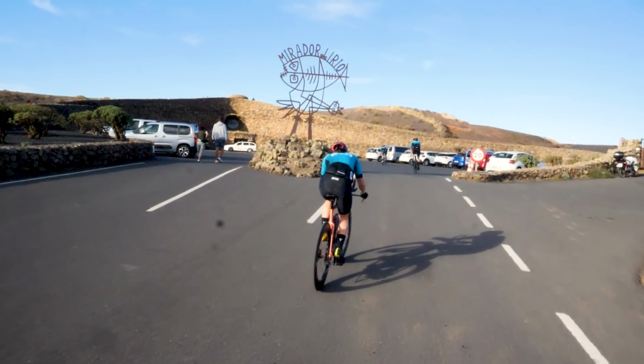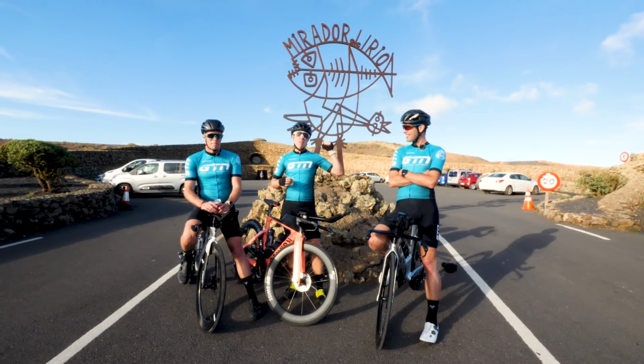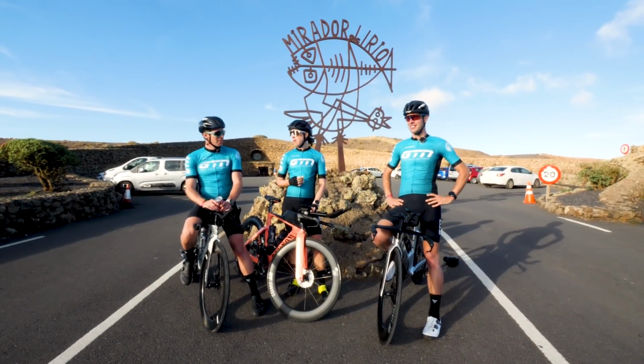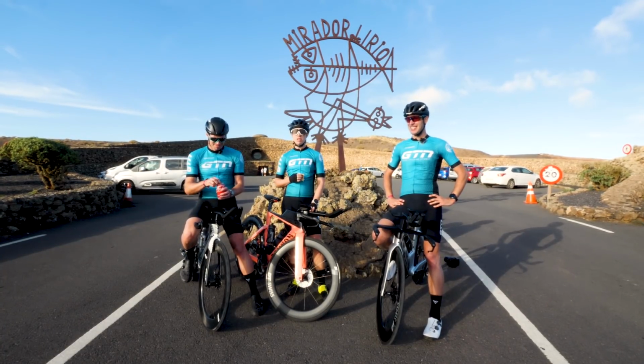Wow, 110k in. That means 30k to go. And we're at the top of a hill. Yeah, Mirador del Rio. Good place for a sundowner. I think I'll have a can of Coke. Yeah, quite envious. We can come back later and put some rum in it so you can enjoy the sunset.